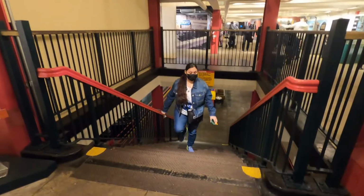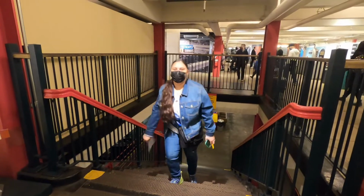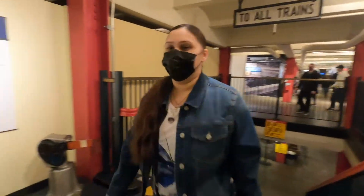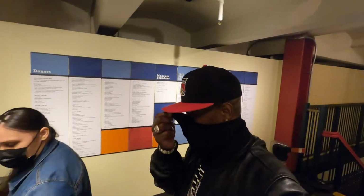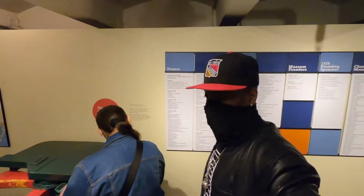Guys, the only thing about the New York City subway system is that I hate the steps. Well, that's why they got wheelchair access now. I don't like the steps. That's something that they actually upgraded, the wheelchair system. A lot of subway stations had wheelchairs.